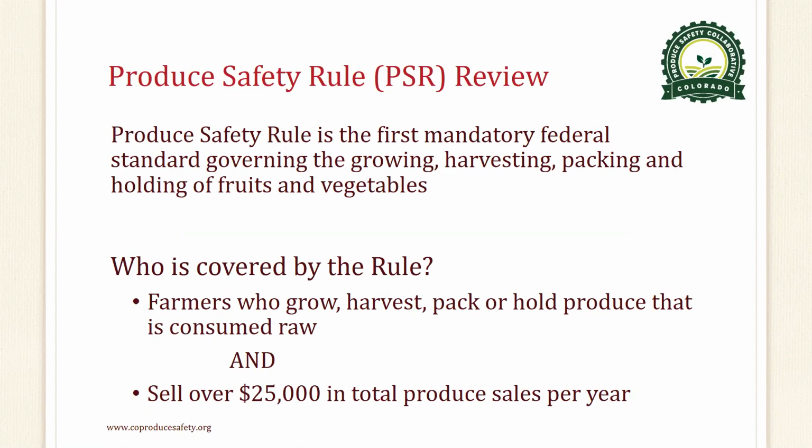And it is one of a suite of 7 rules that is designed to protect the U.S. produce supply chain. Not all produce growers are covered by the rule, so we just wanted to do a quick review of that. The Produce Safety Rule does cover farmers who grow, harvest, pack, and hold produce that is consumed raw. If you have any questions about what that produce might comprise, so what are raw agricultural commodities, you can find links on coproducesafety.org.